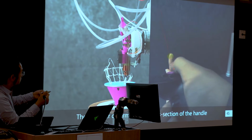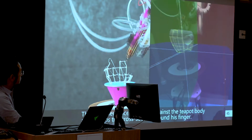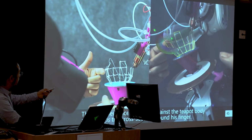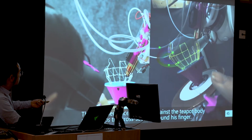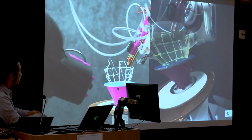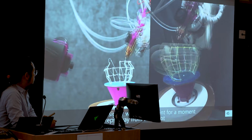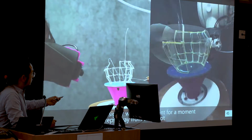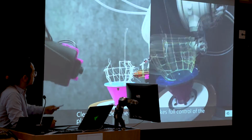While the printer is working on something here, the designer can design new stuff. Now the designer puts the hand here and designs new handles based on the hand reference. And while we're doing that, you see the printer is working at the same time on the body. Now the printer can also reposition itself to print things from the side. Here the printer is printing the spout that we just designed.